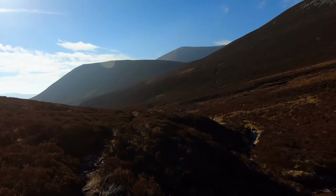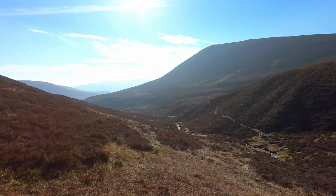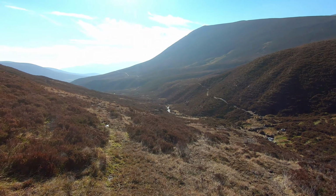Oh yeah, bugger. Keep getting scared by grouse that are hiding in the heather next to me, keep flying right in front of my face. Crazy birds. Starting to see the route quite clearly in the distance now. Looks like I'm going down here to cross the river, then onto that nice little track over there, and round over there.